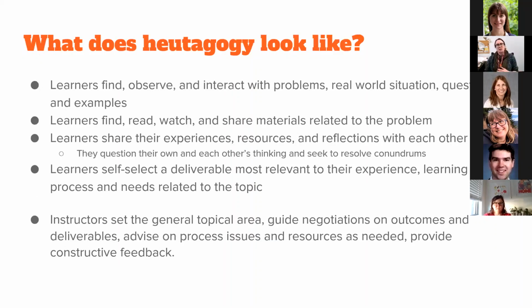So an example might be something like learners find and interact with a problem. Then they find and watch and share materials related to that problem. Then they share their experiences and reflections with each other. They might question each other's thinking and resolve conundrums together. And in this process, they self-select the deliverable most relevant to that experience and to the needs related to the topic. The instructor might set the general topic area, might guide negotiations on what the outcomes and deliverables look like, and advise and process problems or issues, and provide constructive feedback.